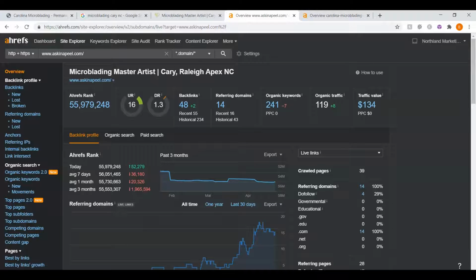The second thing I want to go over here is UR and DR ratings. These ratings are really important to your trust rating. These ratings are really important to your placement on Google. A UR rating is a trust rating, meaning how much Google trusts your website, and a DR rating shows how powerful you are in their eyes. These numbers are generally raised by backlinks.